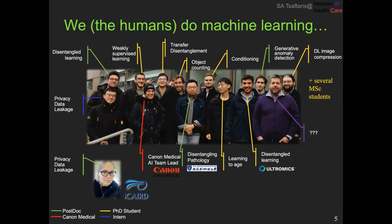Some of the people that you see in the picture have now moved on. So Hao Xuan is a faculty member at Zhejiang University. Agis is working for Intromics. And I think our intern now is at UC Irvine.